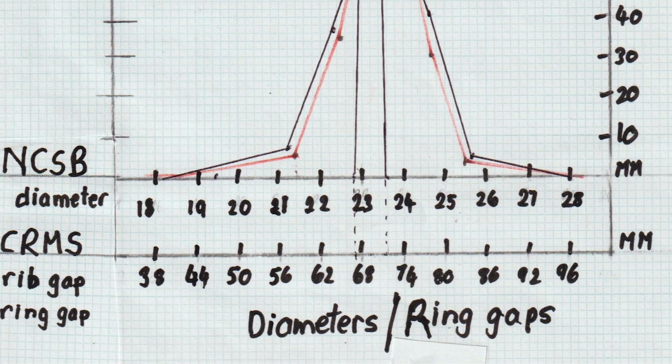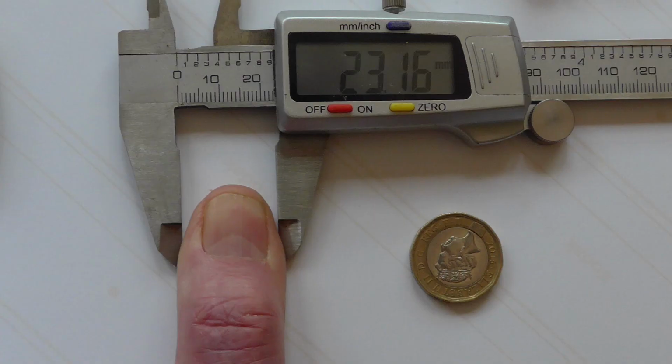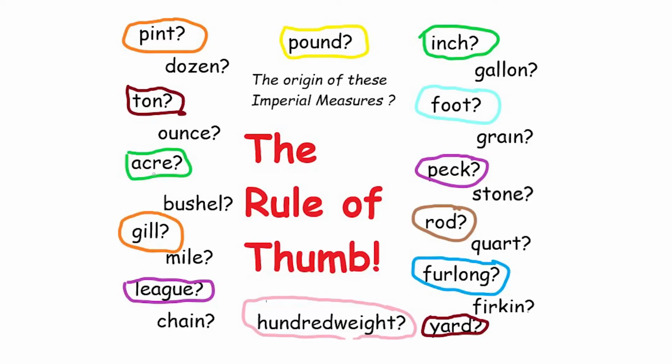The final section of my little finger is 23 millimeters, as is the width of my squashed thumb. Thus, I'm carrying around with me the only measure I need should I wish to carve either ring-marked stones or Neolithic carved stone balls. This, then, is the basis for my rule of thumb.